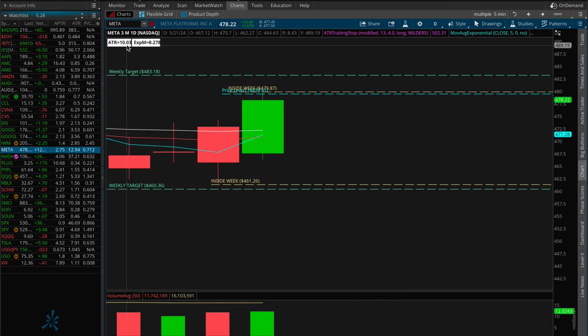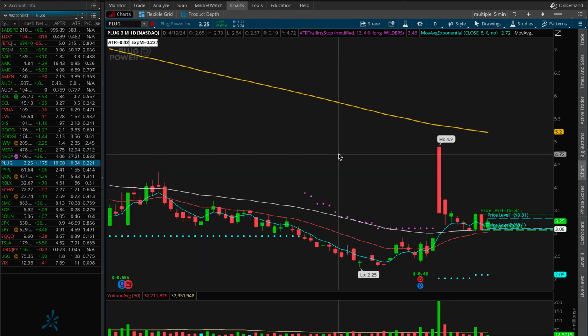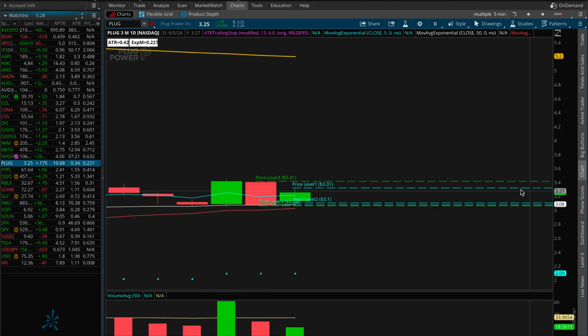Again, Meta normally moves about $10.03 per day. Trade carefully. Plug Power is one that was really, really close. So it is an inside day, $3.31. Above that gives us a target of $3.41. And below $3.10 gives us a target here of $3.06, which is not a lot considering it only moves 42 cents per day. I would say trade carefully.